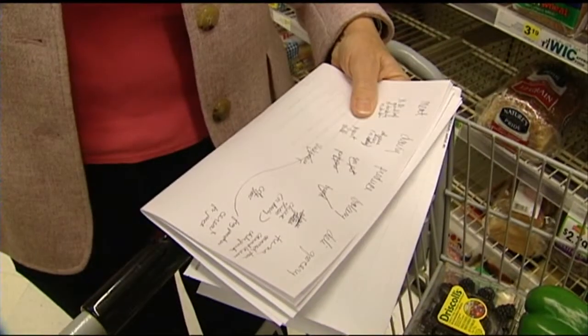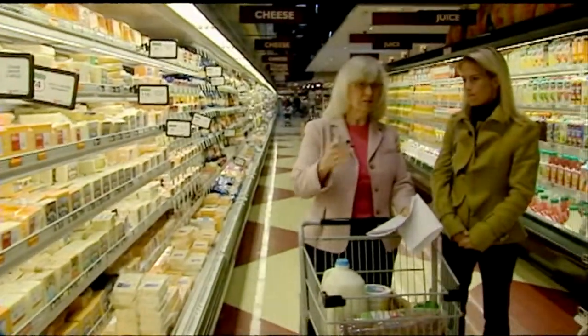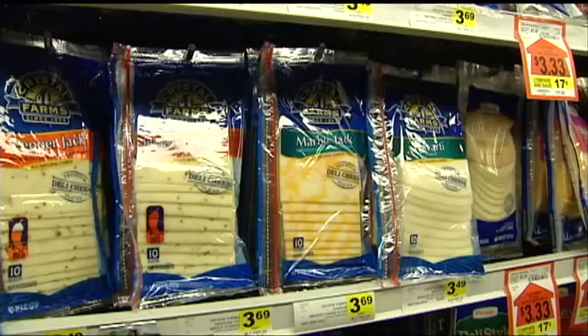I mentioned this is a busy family on a school night or a work night, so I'm thinking we're going to go for a package of sliced cheese for our tuna melt. And speaking of easy items that can last a while.